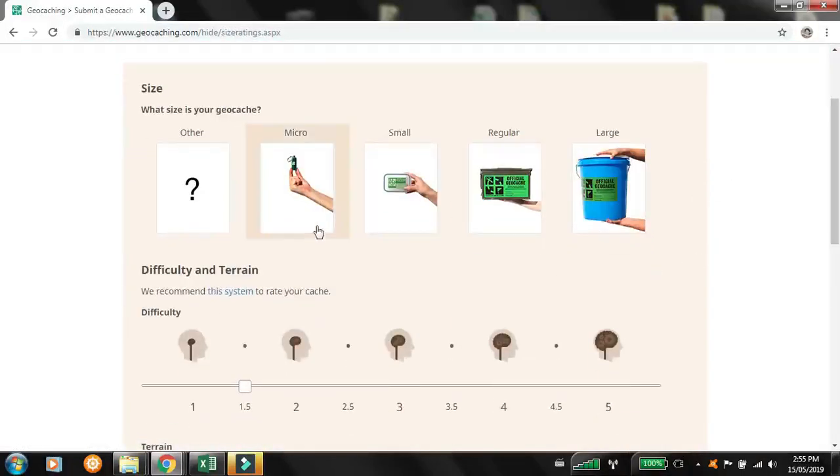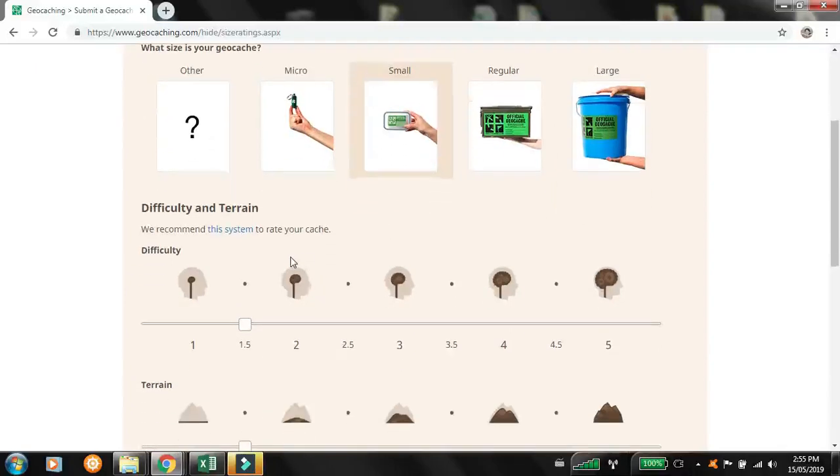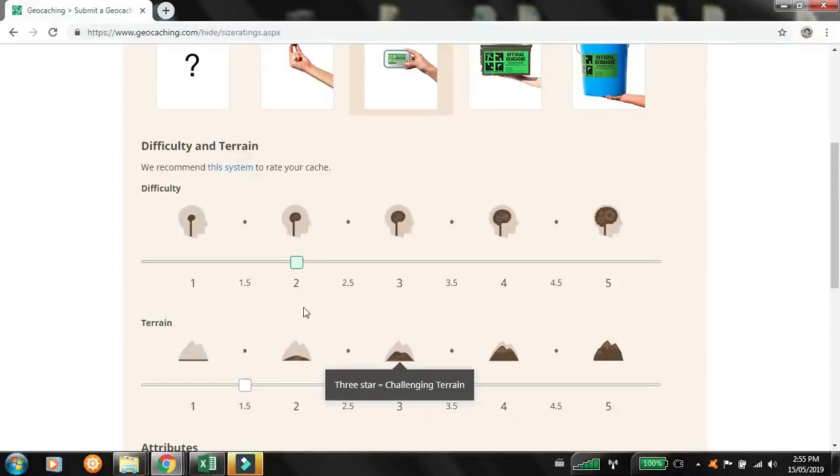And what size is your cache? This cache is a small cache, so you can see the different sizes. Micros, small, regular, large. I would love to find another big giant geocache like this. So this one is a small cache. The difficulty is maybe, you do have to climb up some rocks, so I'd say it's about a 2. Oh, on the brain scale. Okay, it's kind of like a no-brainer, so we're going to go with 1.5. The terrain, we'll say, is a 2.